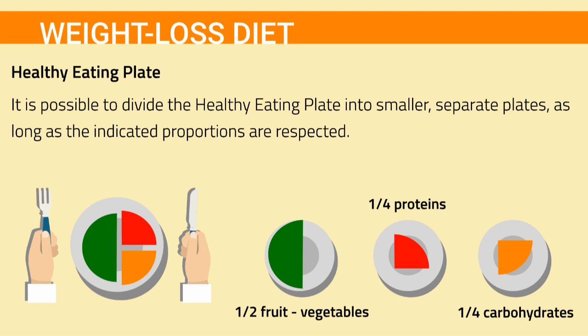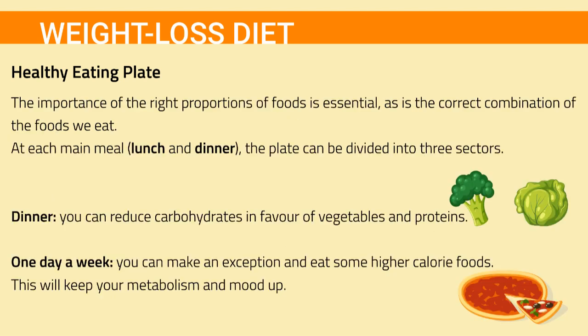It is possible to divide the healthy eating plate into smaller, separate plates, as long as the indicated proportions are respected. The importance of the right proportions of foods is essential, as is the correct combination of the foods we eat. At each main meal, lunch and dinner, the plate can be divided into 3 sectors.